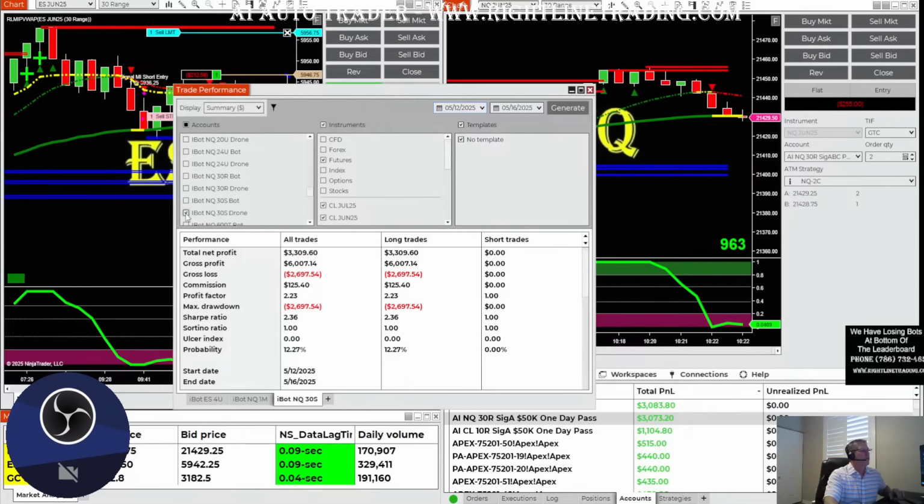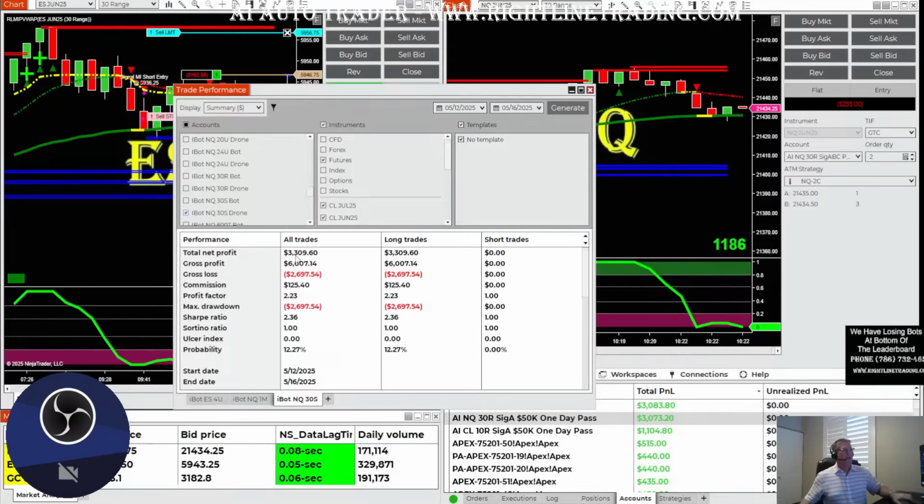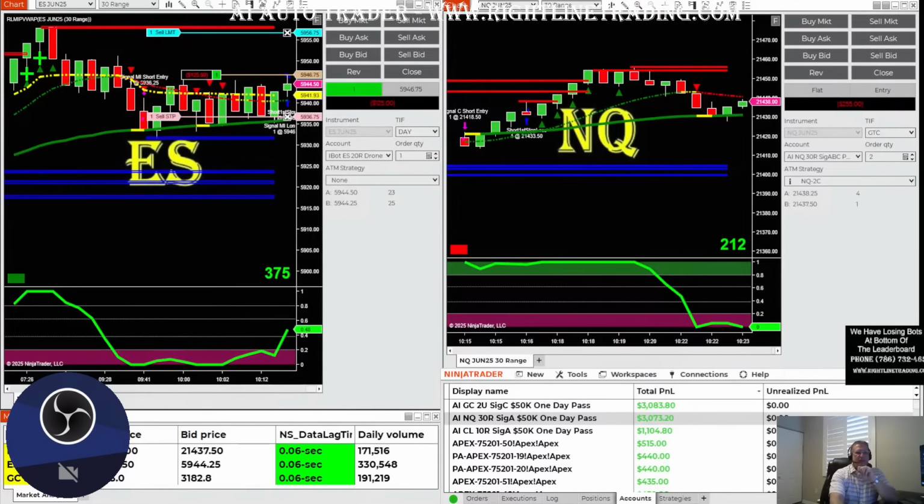Let's compare it to the bot and the drone. The bot was up 1,000, but letting it run gave us better results in this case. And listen, we're not dogmatic about which one we trade. We trade the one that's most profitable, period. If it makes the most dollars, it makes the most sense. That's what we let the data be the decision makers. We don't go on a gut feeling. So there you have it. That's our weekly review.